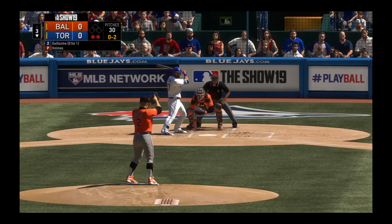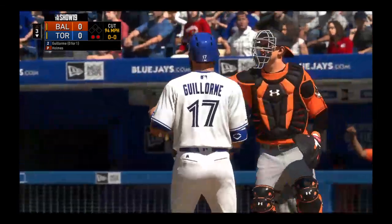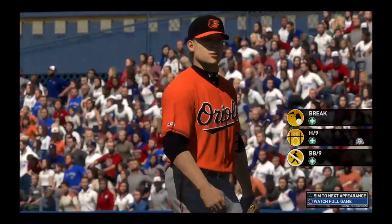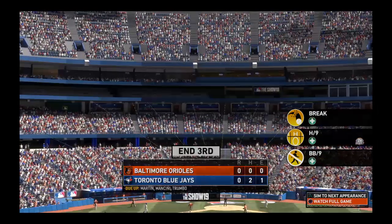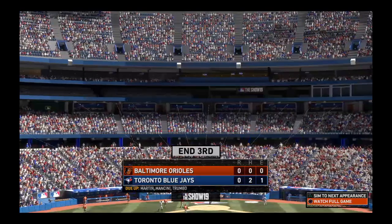Ready with another 0-2. Swung on and missed, and that's the final out of the inning. Blue Jays go down in order. We'll head to the 4th, still scoreless.